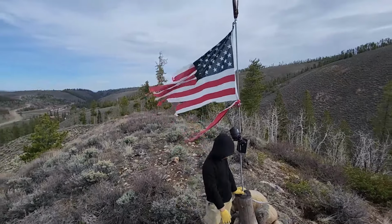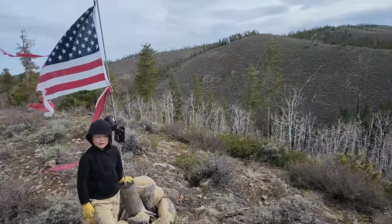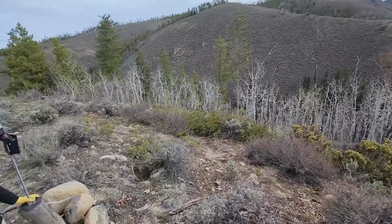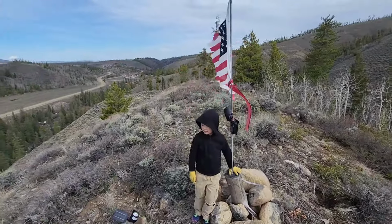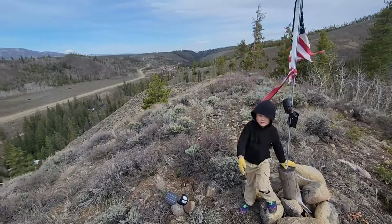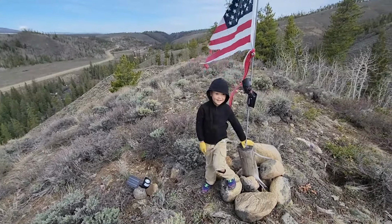And we're gonna head on back now. We went a little further than I anticipated, but I'm glad we did. Now we gotta make sure we can get down. We gotta take this ridge line all the way down and back over. Ready? Let's go.